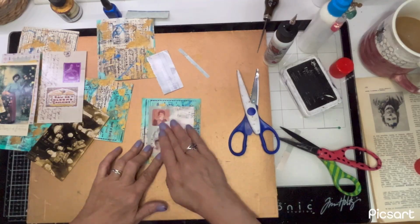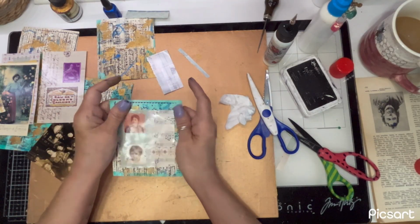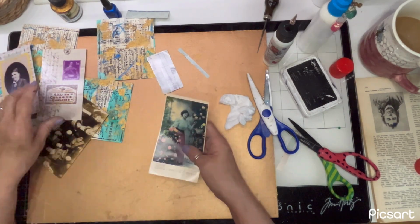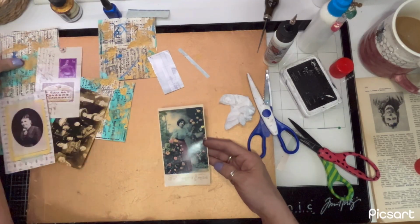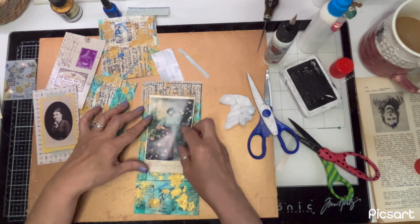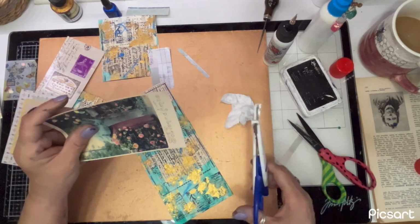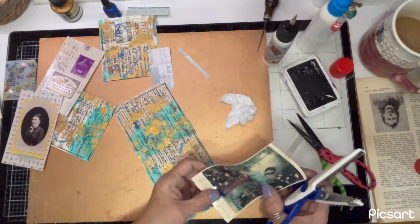Okay. Better, but you can see the bumpy bumps. So, either way, she is just stunning. I might have to put her on the big one. Just trim. I like the bottom and the top and leaving the side straight.